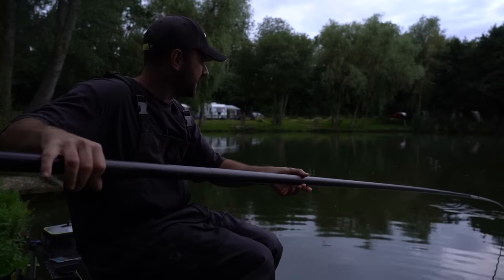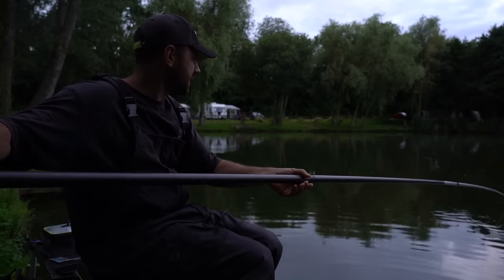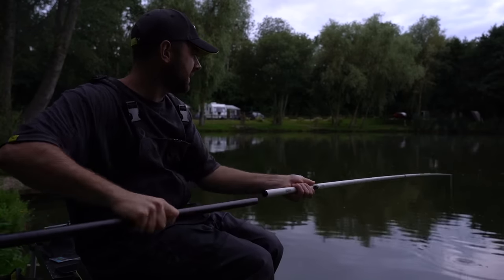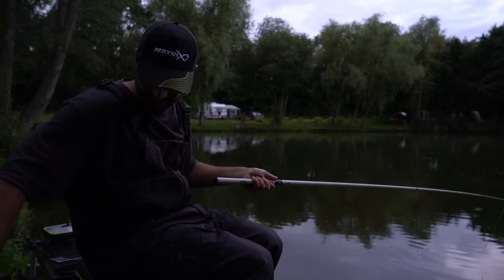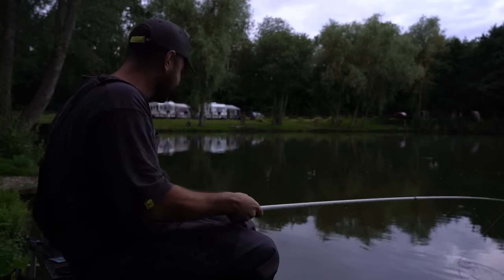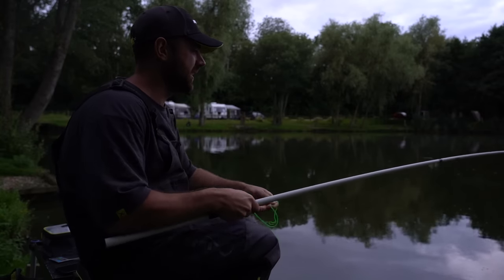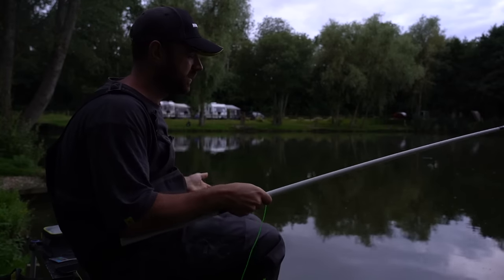I'm going to call this one the last fish, because on my clicker I've got 105 already. I managed to drop one over the net when Chris was filming, and I've got one on the end to finish with. So I'm comfortably happy to say that we've done it. I probably should explain while I'm getting this one in there.